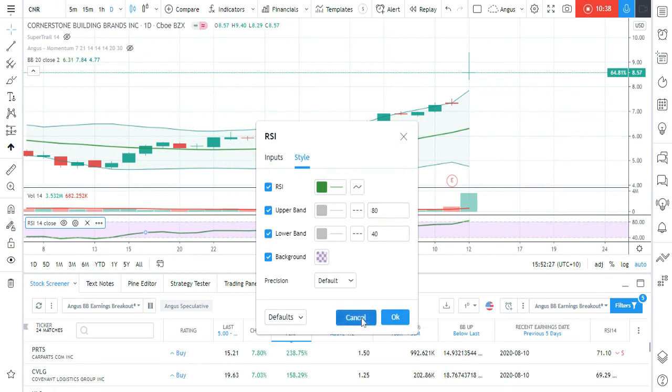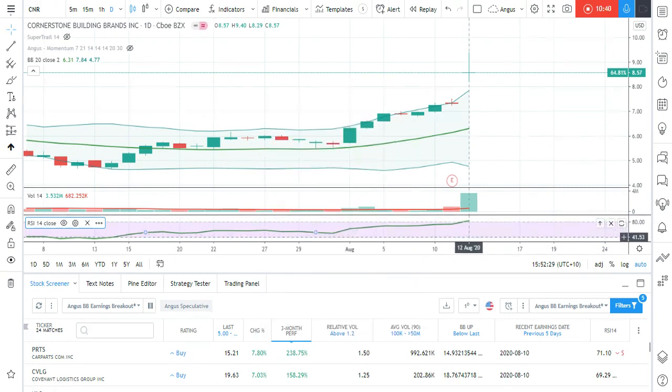And so it means that under 40, it's considered oversold, so it could be very good value. And over 80, most people say if it's over 70, it means it's overbought. But with these particularly hot stocks, I'd expect them to be in the 70s and 80s. But I don't really use that RSI for anything other than just trying to get an indication. And I'll only buy the stock if the RSI is pointing up. And if it's gone down and then has ticked up sharply, to me, that's a really good indication that something might be happening with this stock.